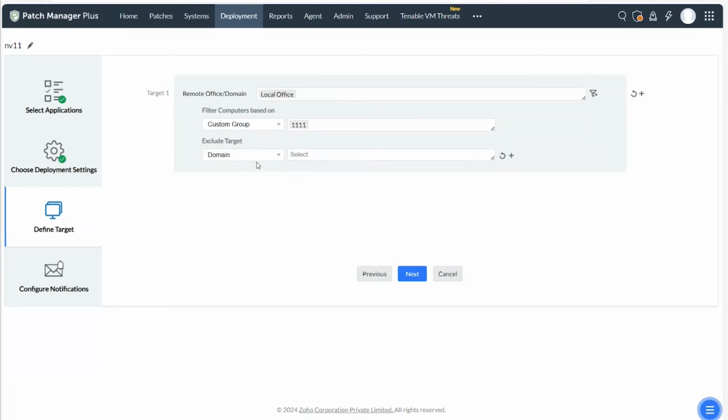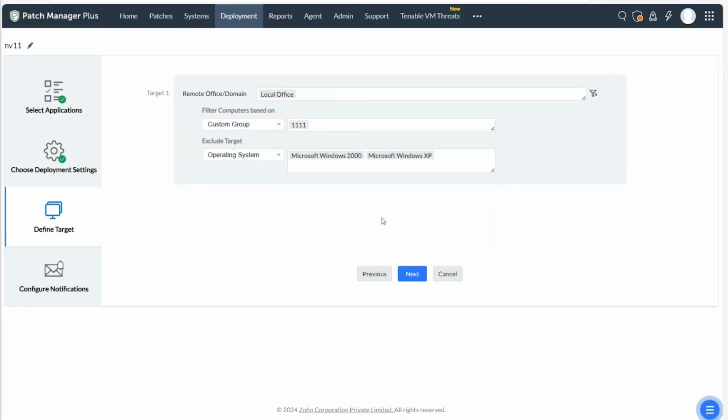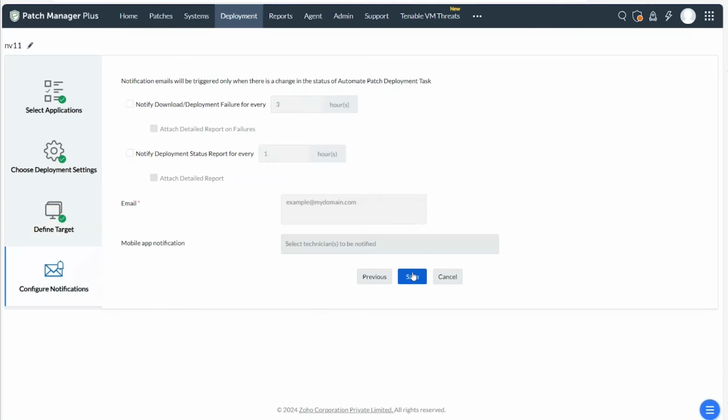And the exclude target here is basically to exclude certain computers from receiving patches by applying the same filtering criteria, ensuring that specific machines are not affected. I'm choosing operating systems and going with a couple of Microsoft systems.